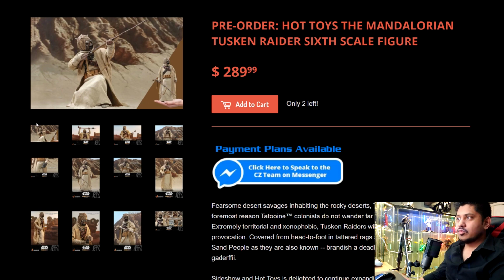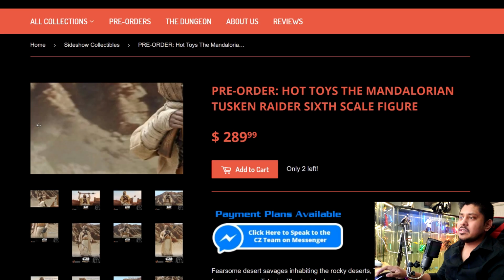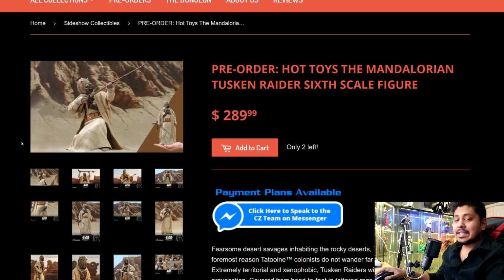Today, we're looking at the Tusken Raider that Hot Toys released. Sold on Collector's Own. He's got 2 left.